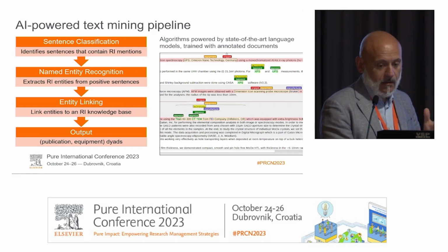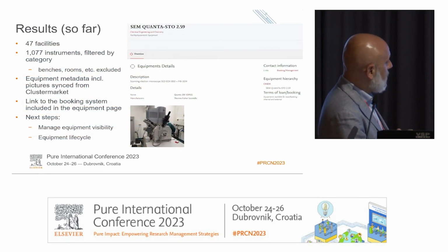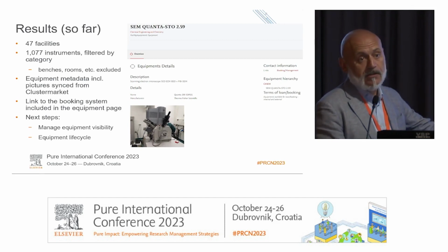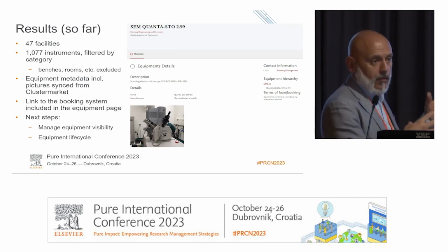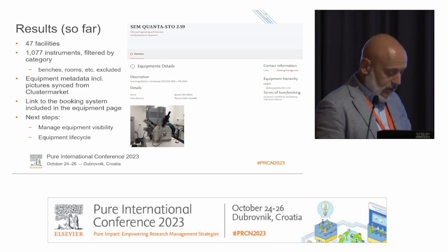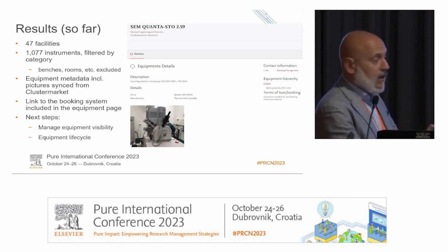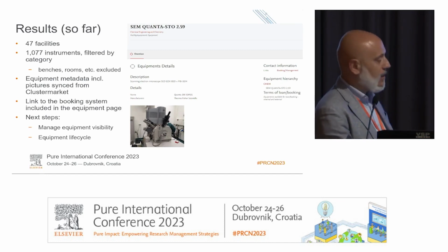And going to some of the results. With the process of indexing the equipment data from Clustermarket, we have included 47 facilities and over 1,000 instruments. It's not all the instruments that are available in Clustermarket, because we've filtered out benches, rooms, and other entries in the equipment booking system that are not instruments. We're getting all the metadata from Clustermarket, including the pictures and the IDs and everything else that you can store in Clustermarket, and that has a place in the equipment data model in Pure.